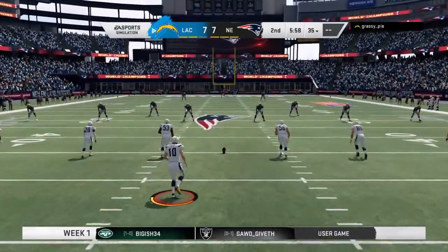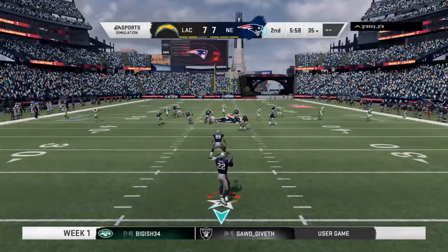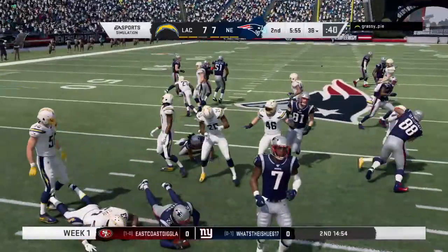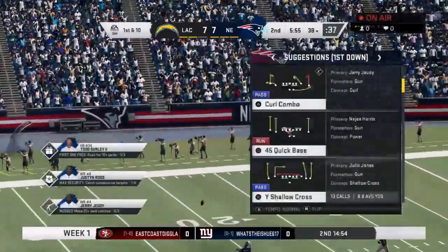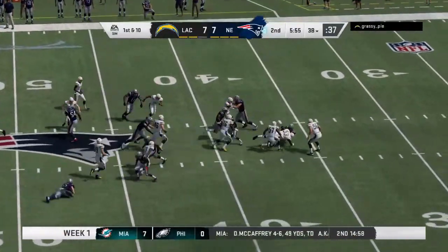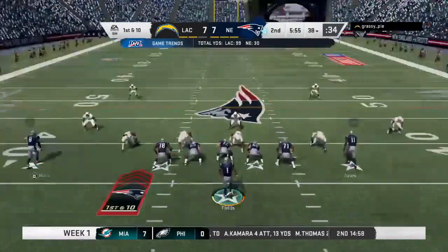So all even at 7 now as they kick it away. And it's a short kick taken out beyond the 20. And they're going to have really good starting field position here as that's taken up close to the 40. New England with a first down as they begin the drive.